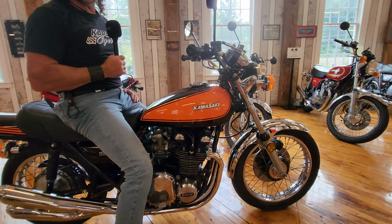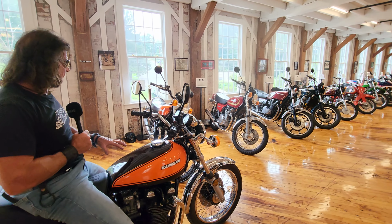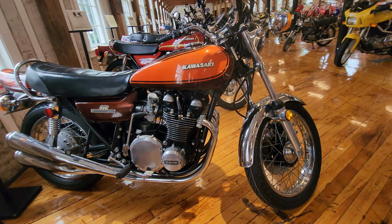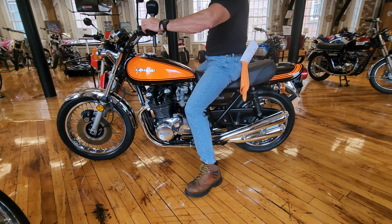I'm the curator of the New England Motorcycle Museum. We're on the second floor in the Kawasaki section, and you're looking at twin 73 Kawasaki Z1 900s, both of them absolutely stunning. We're only keeping one, so this one's going up for sale, and I'll tell you all about it.